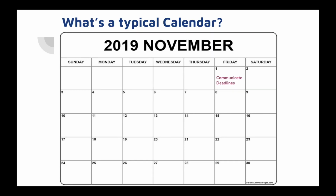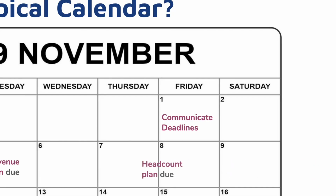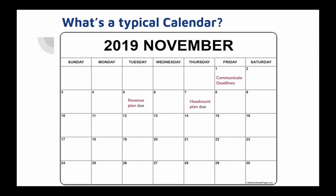On November 1st, you'll be sending out an email, and I'll show you a quick template of that, of what the deadlines are for the budget for the coming year. And then you'll say that on November 5th, the revenue plan is due. That's the date that the revenue plan must be finalized for the budget to be complete. And then on November 7, that's when the headcount plan is due. So you're going to be collecting headcount plans from the executives in your company.